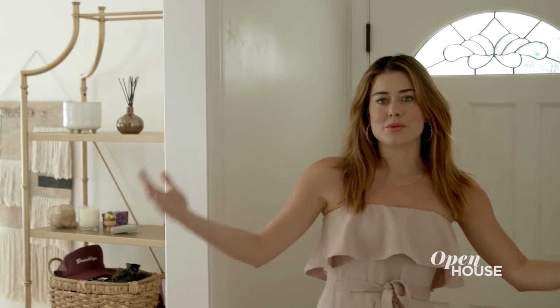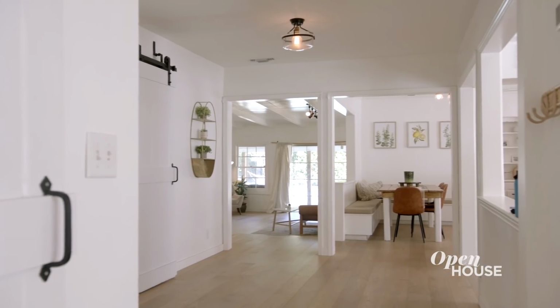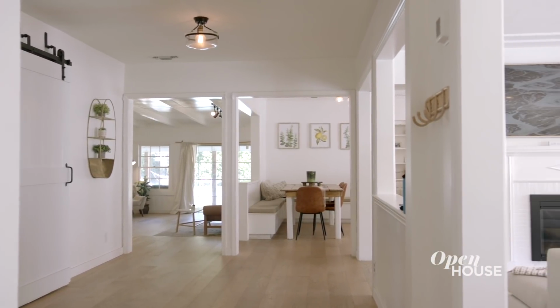First thing you may notice as we walk in are these nice barn doors, which I'm obsessed with. You're gonna notice a theme of lightness going all around the house. I like to live in lightness. It lifts me up because I can get pretty dark.